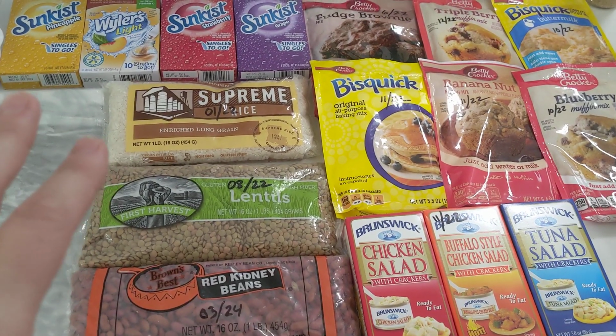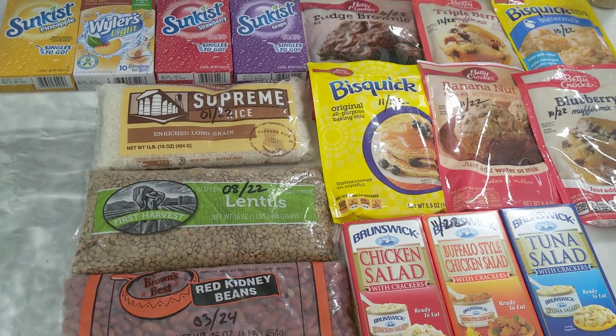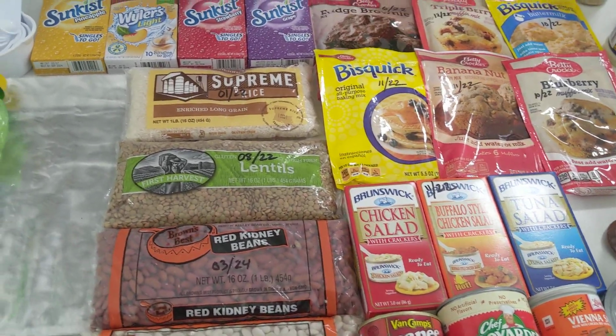I will cook it all together and throw in a can of green beans or peas or carrots, and you have a complete skillet meal. So that's a pretty standard staple meal that I make from my prepper pantry.